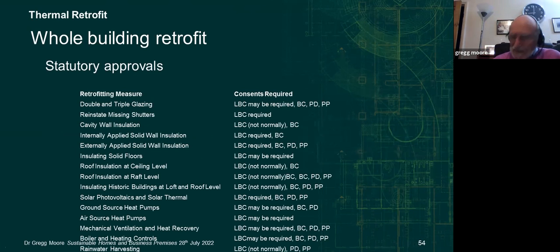Bath and North East Somerset Council recently published a really good document on retrofitting buildings, and it included this table of retrofitting measures against consents that you may require, where LBC is not a radio station, it's listed building consent. BC is building control permission consent. PD is permitted development, and PP is planning permission. Where it has PD and PP together, even with permitted development, you still have to get that approved by the planners, but they ought to do that automatically.